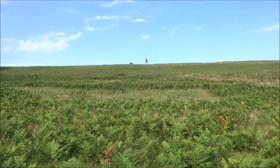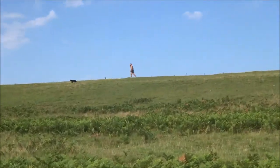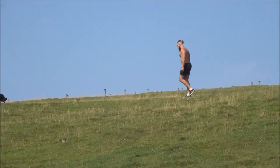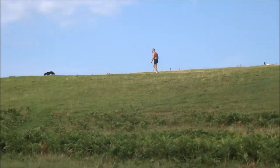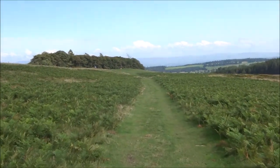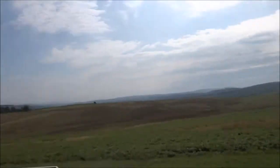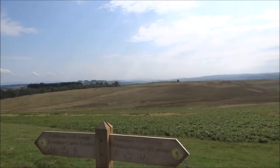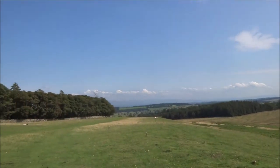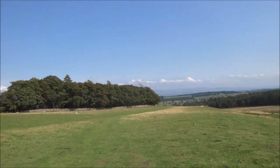I'll just take a picture of that guy there on the skyline. He's just going up. Almost in his birthday suit, so he's not worried about catching sunburn. Back to nature. Signs of civilization up here on this, at the moment, deserted moorland. Askham Fell Loop, Pooley Bridge 2.5 miles, Askham Fell Loop, Lowther Castle 2 miles. So that's a loop off the Ullswater Way.